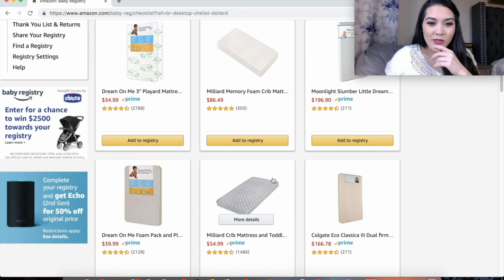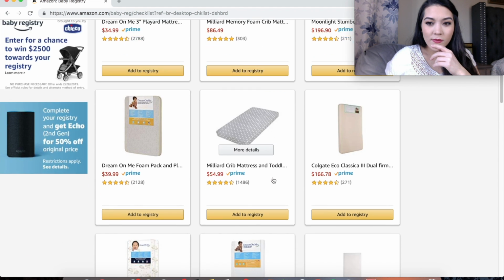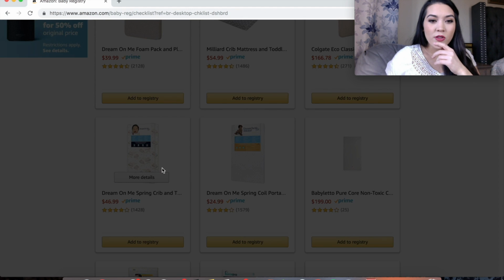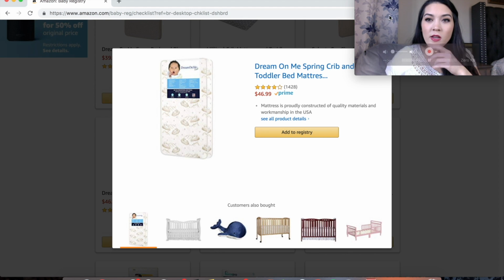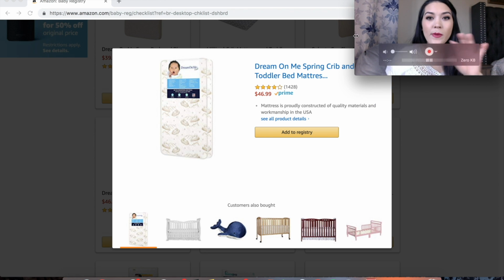So let's see. Where's a crib mattress that's not too expensive? Okay, so here's one for $45. Let's just make sure it's a crib mattress. Okay, so it's a crib and toddler bed mattress. So this is what you want. You want a crib mattress specifically if you're going to be putting it into a crib. So let's add this to the registry.